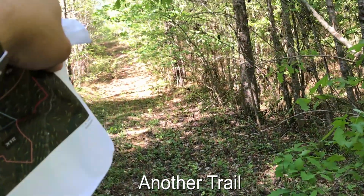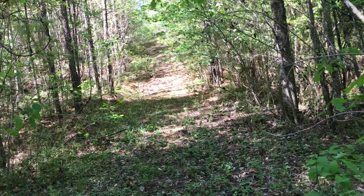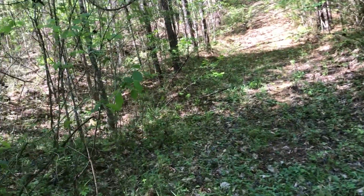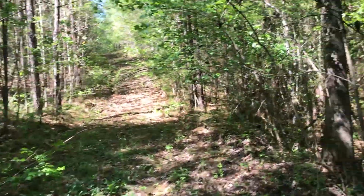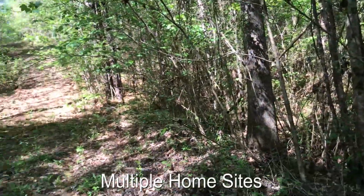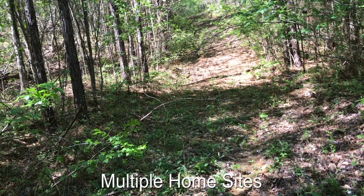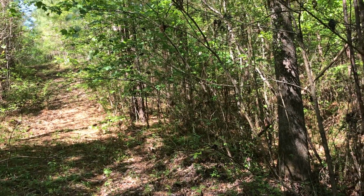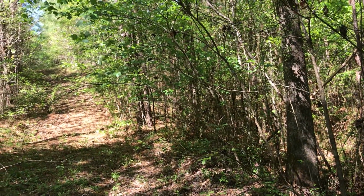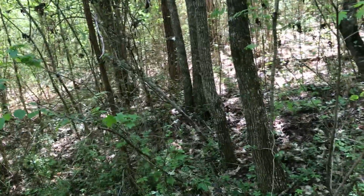Now, we're going to walk up this road and kind of give you an idea how it lays for possible home sites. But you have multiple home sites, and again, this road does come out to a field that partially would be owned by the 45 and the 53 acre. Now, if you bought both tracts, you would own it all, and you wouldn't have to use this entrance. You could use the 53, which you're going to see at the end of the video.